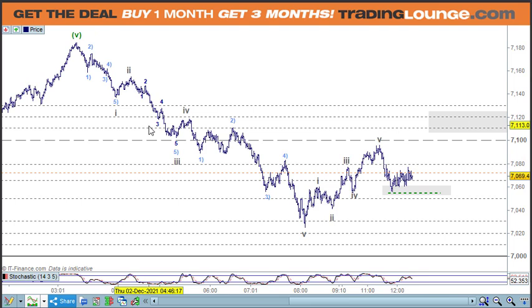Okay, I just had to pause it and put these in place here. So it looks like we've got 1, 2, 3, 4, 5 for 1 and 2 here, then 1, 2, 3, 4, 5 for the third, and for the fourth, 1, 2, 3, 4, 5. So it does look impulsive down here, but this little move up here, if that is 5 waves up here, because I don't think I can count it any different unless I count that as the A wave, the B wave and the C wave here, which is possible.